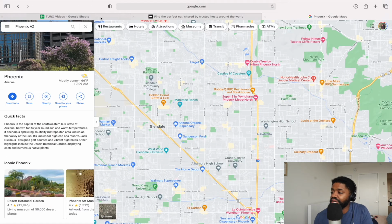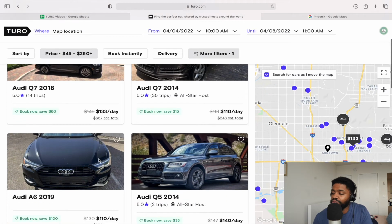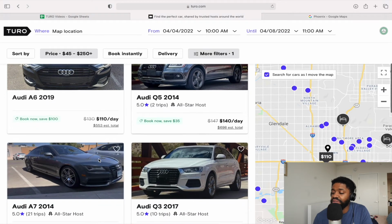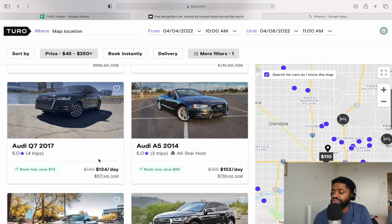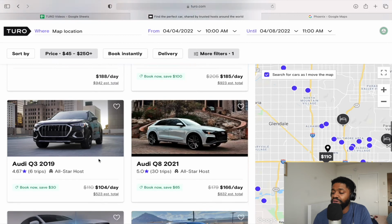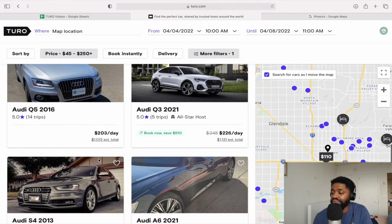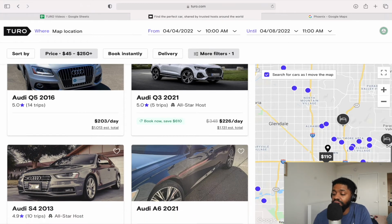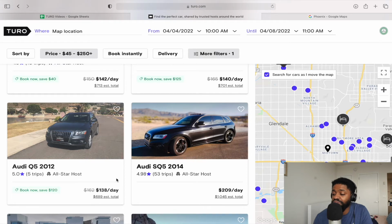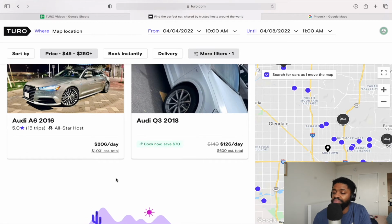Now that we have done that, the next step is to go through the listings. You're going to do a quick skim through. I see a Q7, another Q7 at the top of the list, a Q5, an A7, a Q3, a Q7, an A5, a Q5. So I'm just looking at what cars are coming up the most. I see a lot of Qs. So obviously out here, they like the larger, big body cars. And this person has 5 trips in this car from 2012. That's a good sign. So it seems like the Q would be the best I see out here.